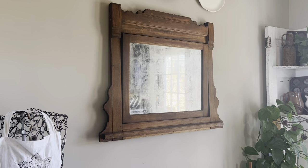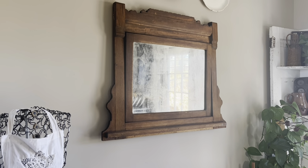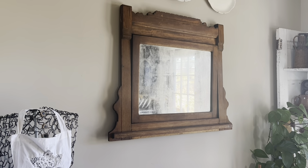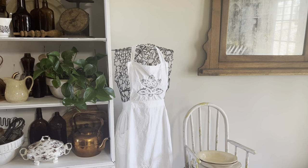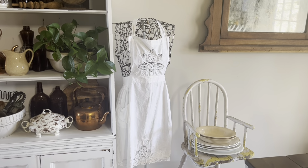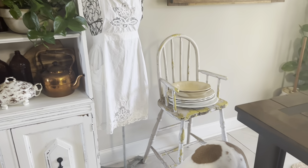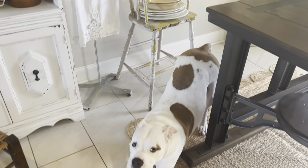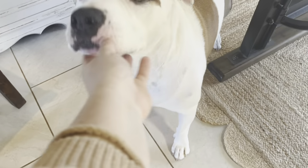I love it. I purchased it from Taylor Morgan Vintage down at Prattville Pickers. I've had my eye on this mirror for a while, and I finally decided to purchase it with some birthday money. And then over here we have Esther Ruth, who is my wire dress form, and the little apron that she is wearing actually was thrifted as well. More ironstone, and then I have this little high chair. That's for when Buster eats his meals.